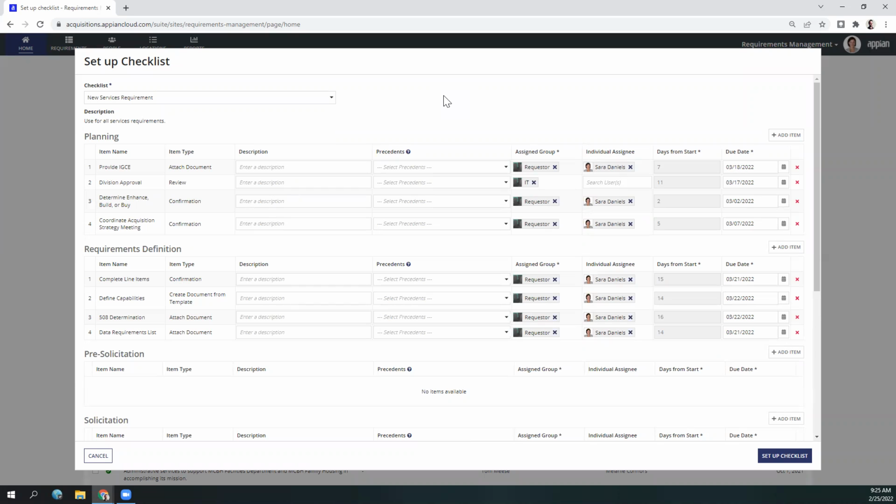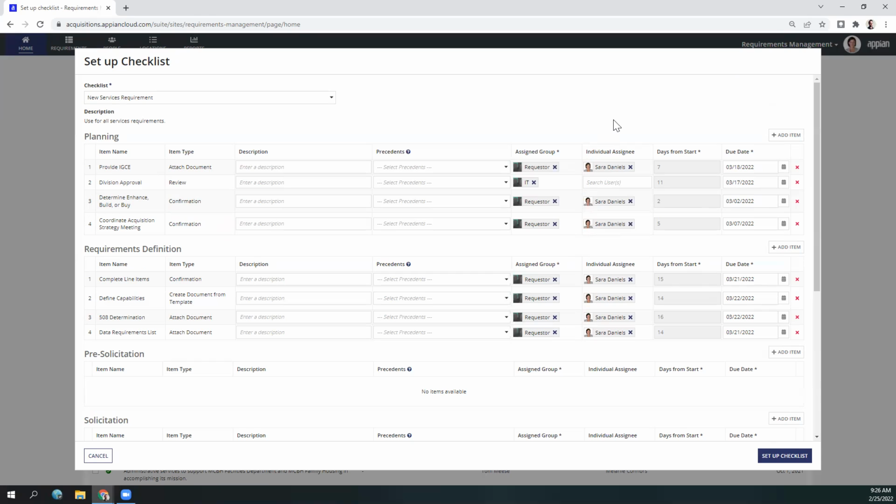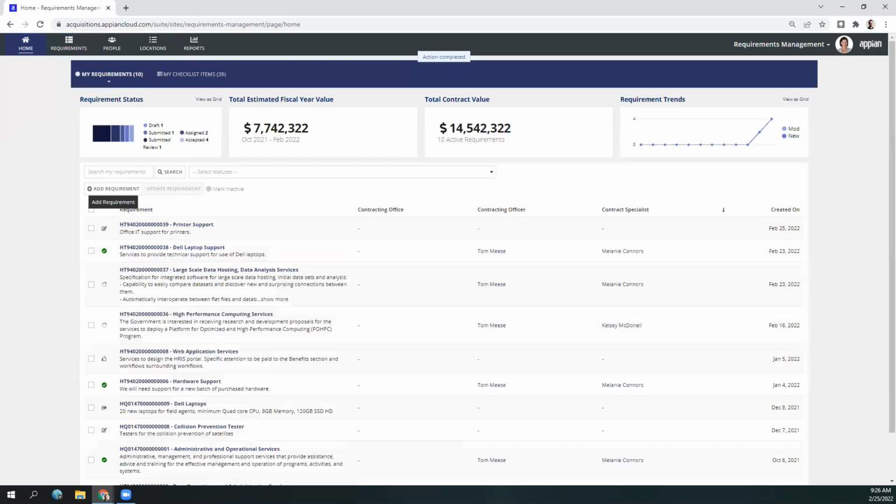So again, going back to that efficiency, that reducing the procurement action lead time, we're able to go in here and just select the type that the requirement is, and then the system already knows what the tasks are that would have to be accomplished to move this requirement through the process. So I don't actually have to do anything here other than select that it's a new services requirement. And I've already got the prescribed tasks and dates all set up here based on the template. So I don't have to do anything further here. I could add an item to the task list if I wanted to. I'm just going to go ahead and say set up that checklist. And that'll put that checklist into the system, and it will allow people to go in and start working their tasks on getting this requirement pushed through.